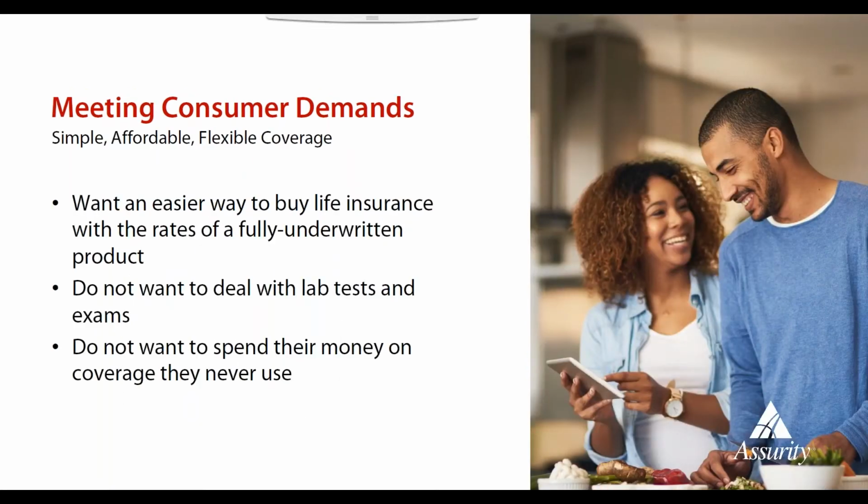So let's recap on why we developed this product. When we first started doing research on it, we found out that individuals obviously want life insurance and not have to jump through a bunch of hoops to get it. They also want it to be affordable, especially with the younger generation. So when we developed it, we wanted to give them the option of getting affordable life insurance at a quicker rate than what we're currently providing. So that's why we developed the accelerated underwriting for this product.